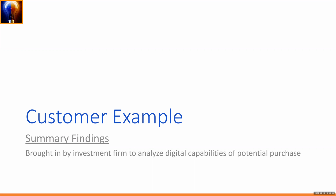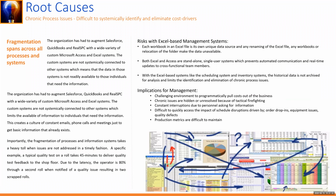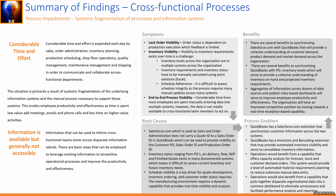This first example is one where we were brought in by an investment firm to analyze the digital capabilities of a potential purchase of theirs. So we came in and went through our process, and we looked all the way from sales, production operations, execution, quality, shipping, et cetera, and looked at where some of the different issues were that we found. Where did they have disconnects? Where did they have fragmented systems? Where did they have capabilities that weren't being fully utilized? Where did they have gaps in things that they really should have in place in order to achieve their goals?